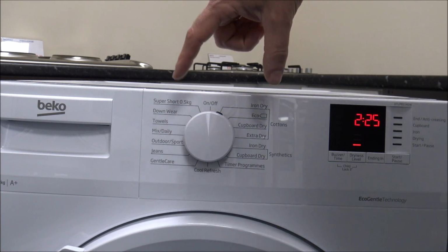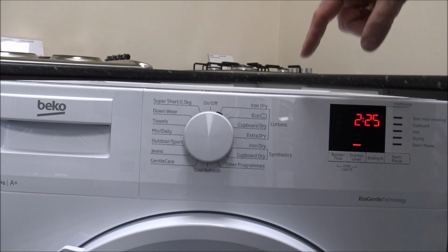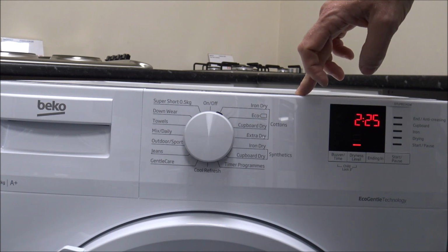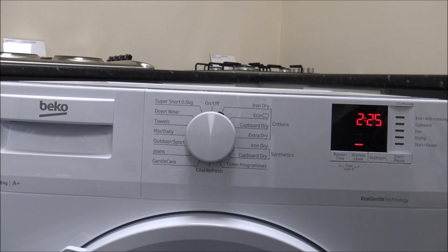A little bit about the programs. You've got quite a really good range of programs. First thing to mention is that the majority of these programs use something called a sensor system, and what that means is that it will actually stop when the clothes are dry. I know that sounds silly, but on an old-fashioned timed tumble dryer, what you'd normally do is set the time on it. So if you want it on for say 50 minutes, you just set it for 50 minutes, and it doesn't matter how dry the clothes are, the tumble dryer will be on 50 minutes and that's it.